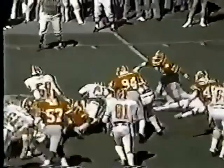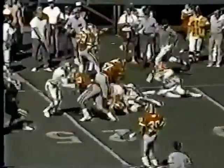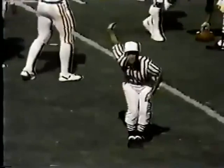Flowers. Gain of a yard on the play. On the second and 8 from the 28. Out of the straight drop to go to Rulak. It's intercepted by Flack. Tony Flack at the 20-yard line, and a penalty flag is down. 13:44 to go in this ball game.